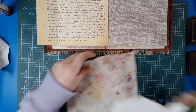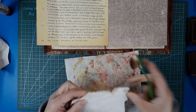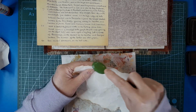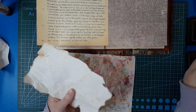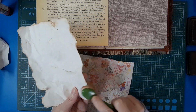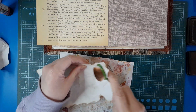Just looking for a bit of paper to put that down and get in there. Who else is working with either Woodland Wanderings, Forest Threads, or maybe even both? I think the kits partner really well together. Super fun, really pretty. I'm enjoying working with them.